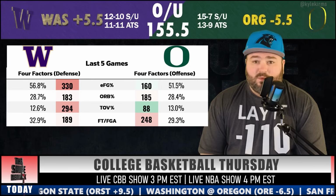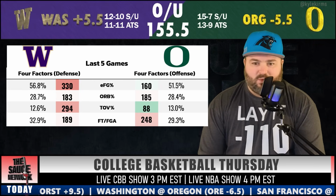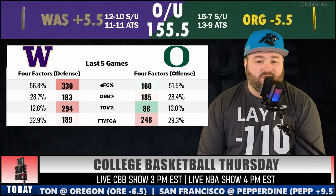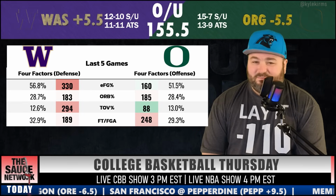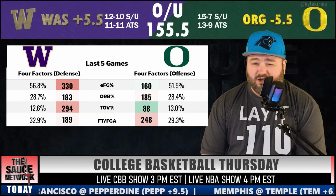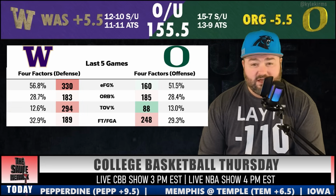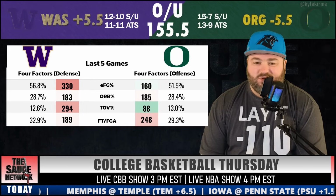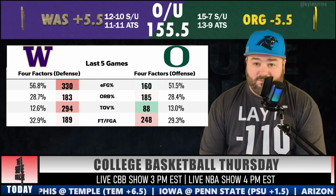So as of right now, you might be like, yo, this is a sneaky spot to bet Washington. Maybe I'll take the money line. Hold up, because now we flip it over to the other side of the court, and this is where things get bad for Washington. On the last 5 games, Washington's defense 330th in efficient field goal percentage. They've been getting cooked. Oregon's offense not doing anything special, but still the huge edge on this side of the ball over a really bad Washington defense.